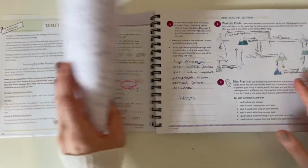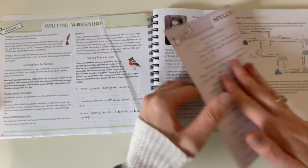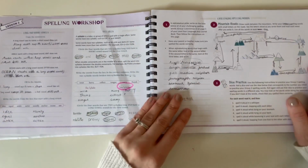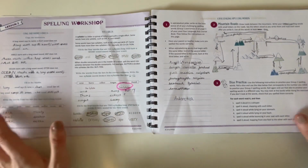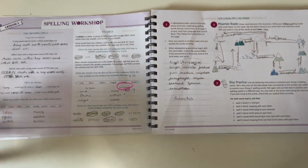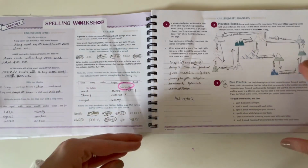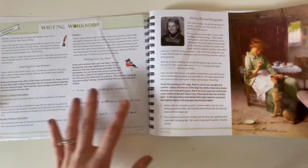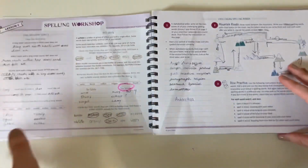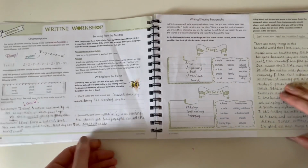Then on day 2, she will finish the other part of the writing workshop and finish this section of the spelling. That way, in 2 days, she has still completed 2 lessons, but she has done half of the writing and half of the spelling on one day, and half of the writing and half of the spelling on the other day. And I feel like that breaks it up as well, so she's not super overwhelmed by an entire writing workshop one day and then all of the spelling the next day. And this has been working really well for us.